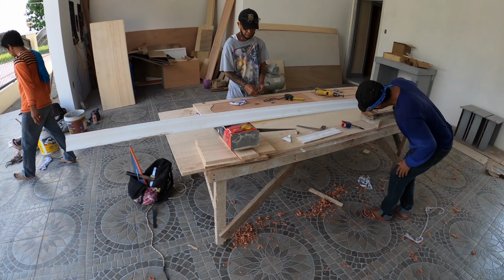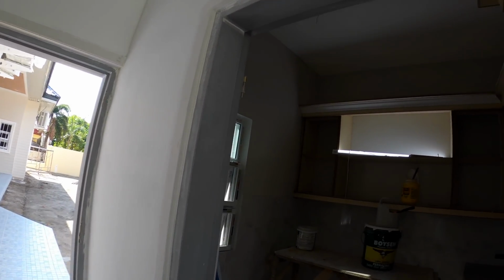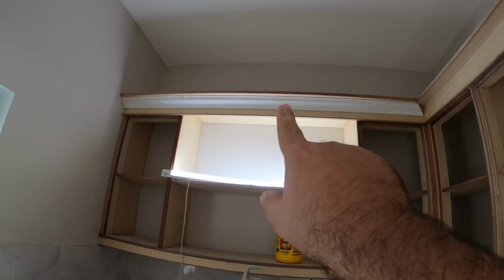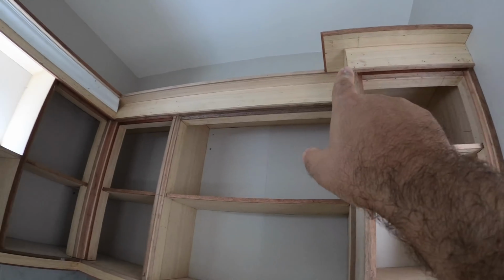Mr. Alex is working on the crown molding that's going to go at the top of the cabinet here. You can see where he already got started. So it is going to have the same finish that we have in the rest of the house for all of our cabinetry.